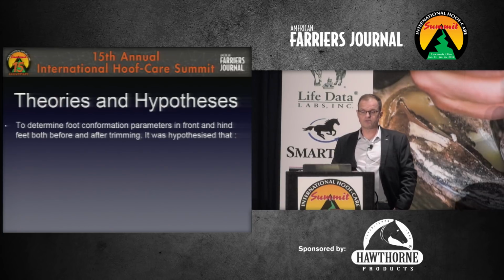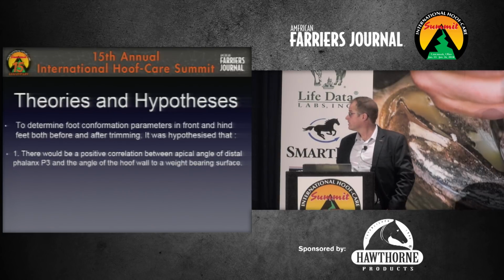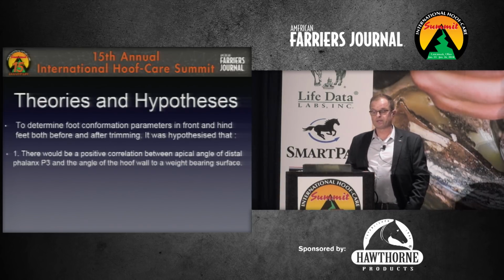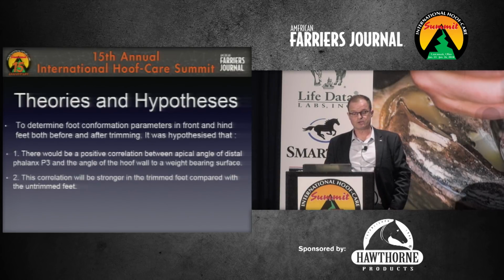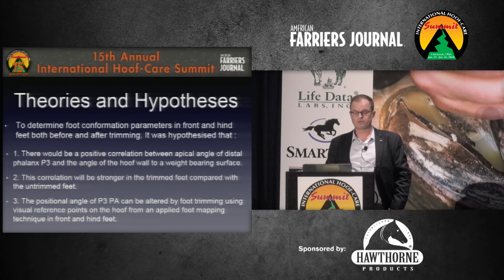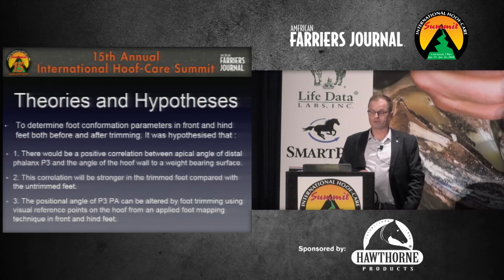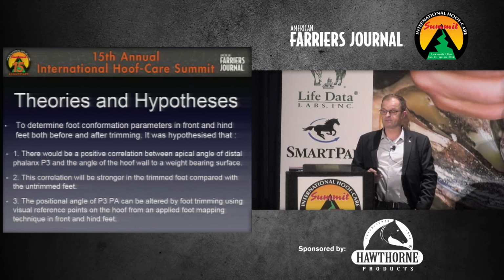To determine foot conformation parameters in the front and hind feet, both before and after trimming, it was hypothesized that there would be a positive correlation between the apical angle of the distal phalanx and the angle of the hoof wall to weight-bearing surface. Also, this correlation will be stronger in the trimmed feet compared with the untrimmed feet. And also, the positional angle of P3, the palmar angle, can be altered by foot trimming using visual reference points on the hoof from an applied foot mapping technique in front and hind feet.